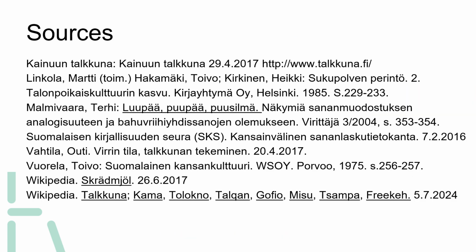If you got interested in these other ways of doing Talkkuna in other countries, as there are many similar processing methods of treating grain to get a really long storage time, then in Wikipedia you find these gufios and misus and champas and also freke and what they are doing in other countries. Perhaps you will find something even for your own country as well.